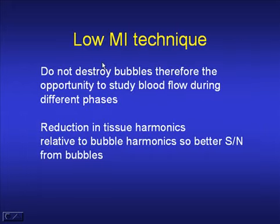The low mechanical index technique gives us a much greater opportunity to study blood flow during the different phases. In fact, we can scan continuously for several minutes through the volume of a tumour, and hence we're not looking at phases but a complete dynamic examination. So the other factor that's important with the low MI technique, if you go back to one of my original slides, the tissue harmonics that are generated by the passage of an ultrasound pulse through the tissue are reduced at low power. They're really a function of high power imaging.